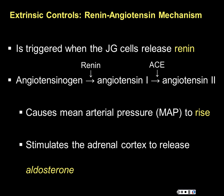Once renin's available, we can take this inactive molecule called angiotensinogen. Angiotensinogen is in the blood plasma. The protein is inactive though. Only until renin's available can it then be converted into a precursor called angiotensin 1. This is an intermediate. It has to also be converted into something else, by a molecule called angiotensin converting enzyme, which converts it from form 1 to form 2.